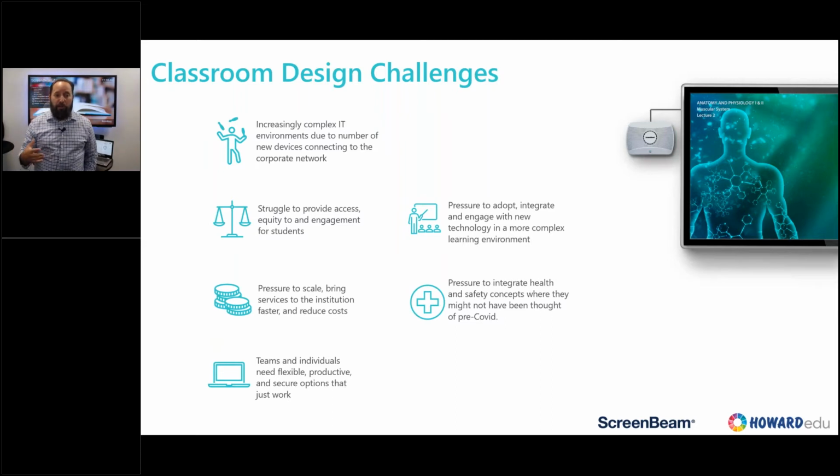I've got pressure on the costs to make sure that that is a scalable solution, that I can bring the services to the institutions that I work for faster, and try to reduce those costs, because again, I need to plan for the long term, not just what money I have now in my pocket. I need to figure out how I'm going to do this on a long-term basis. I also think about my teams and my individuals. They need a flexible and secure option that's just going to work in the classrooms that I'm planning out. I also have pressure to adopt, integrate and engage with new technology, right? So I can't just stay stagnant and go back to 2019 usage of technology. I need to have that idea of keeping up with everybody else as well.